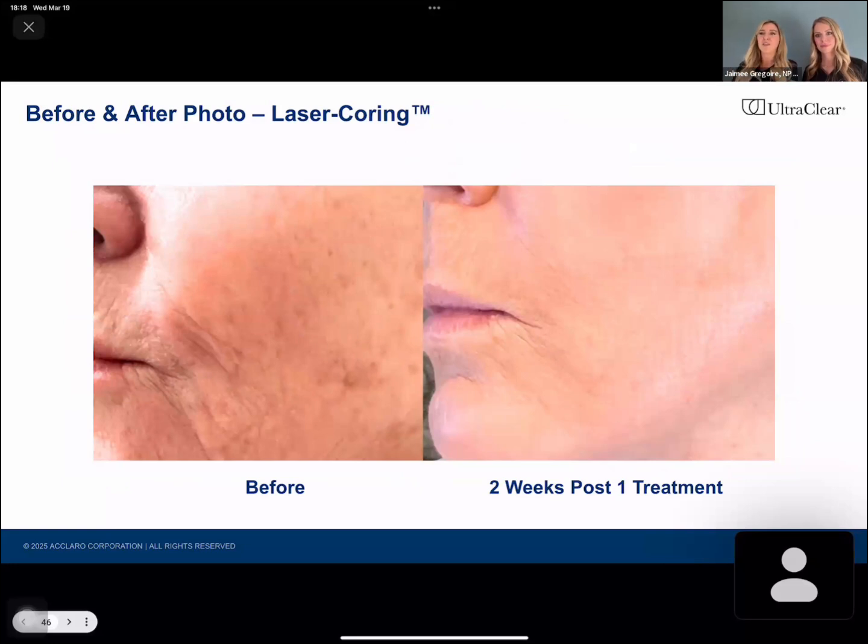This is a fun one. So you can still see the coring marks, and these can remain for 2 up to 8 weeks. But I do meet you back at 4 weeks, because if we do have some of those residual coring marks, I like to take care of those complimentary for you very quickly. But this is 2 weeks past 1 treatment.